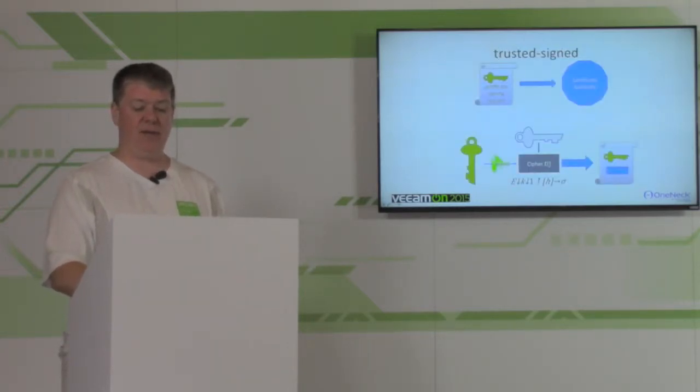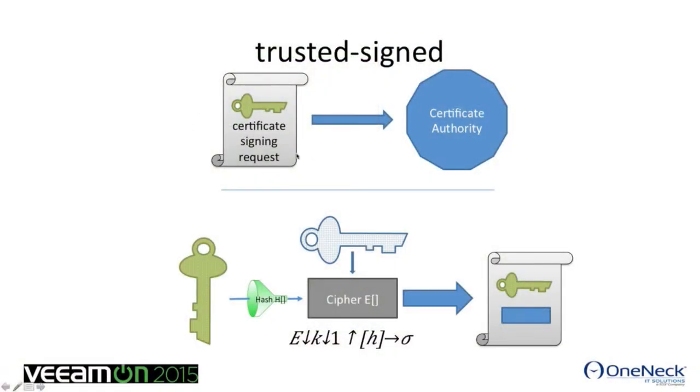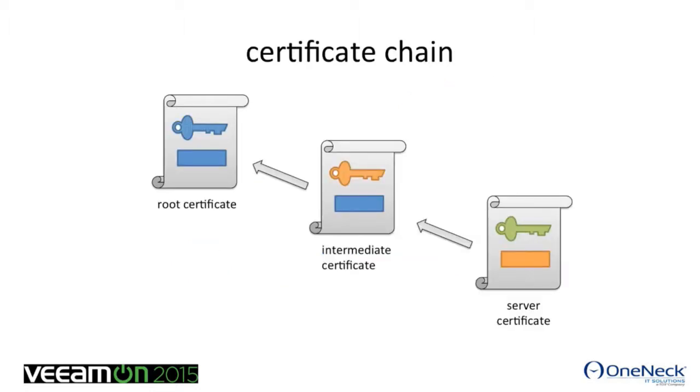So the idea behind here is that we have a CSR that contains my public key, as well as some other information in it, and you send it off to your certificate authority. What they end up doing is they use their private key to encipher what you send to them. And so their signature is separate from your public key information. What that allows you to do is then go back through these chains and validate that what they signed is valid back to your original root certificate that you trust the signer of. So a root certificate is used to create an intermediate signer. Intermediate signer is able to sign an end server.